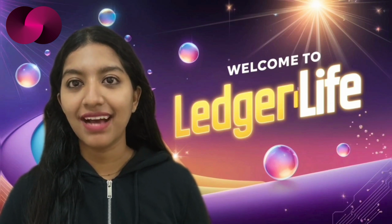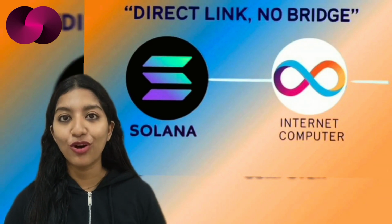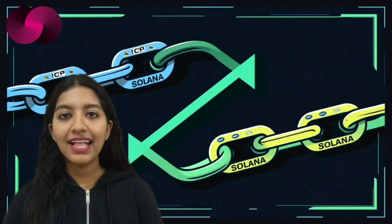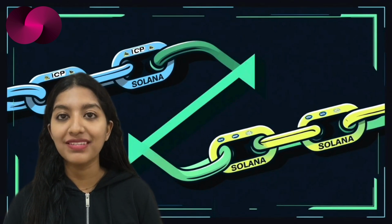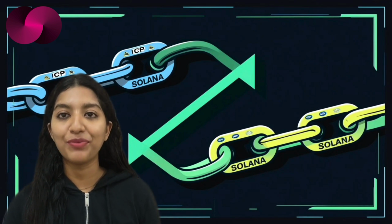Now, let's get started with story 1. ICP has just launched a Solana remote procedure call canister on its testnet. This means that ICP canisters can now query Solana RPC endpoints directly. No more relying on bridges or third-party wrappers.